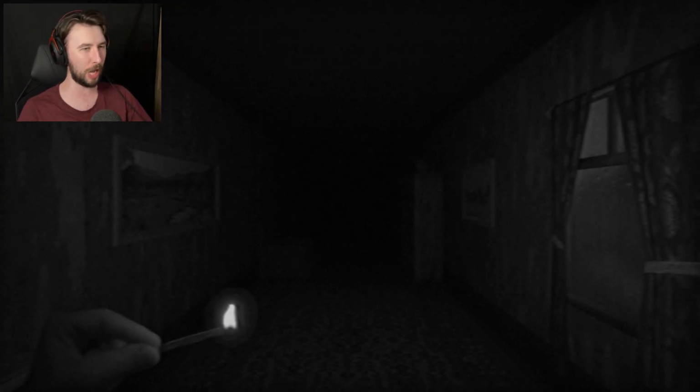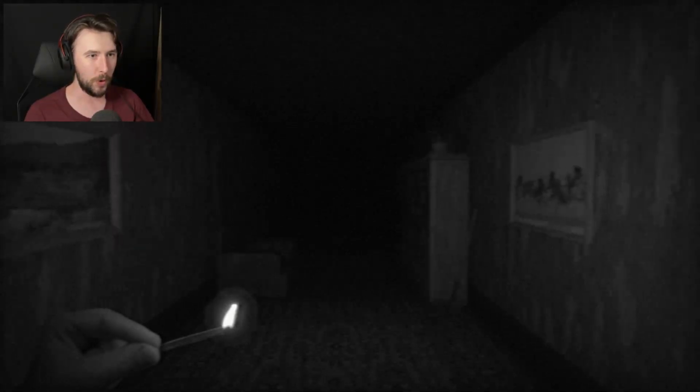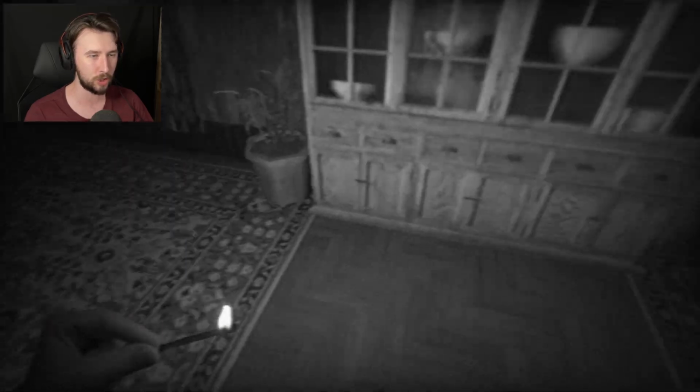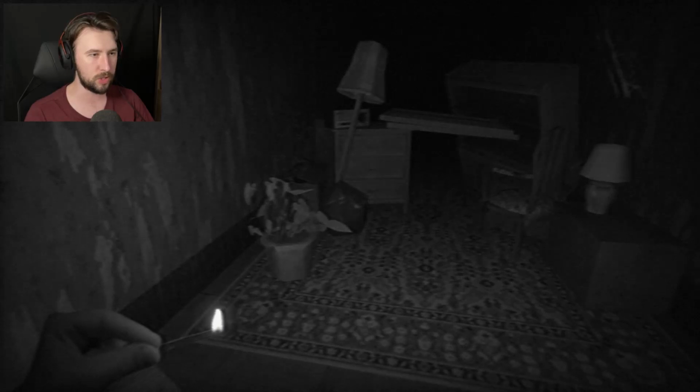Alright, well, let's go down to the Moth House and collect ourselves some moths. Alright, I want to start myself a moth collection. Ooh! Well, this looks nice. This is a rather nice looking home. Got a couch here. Maybe I could just chill out. Maybe have myself some tea or something. But nah, we're here for the moths.